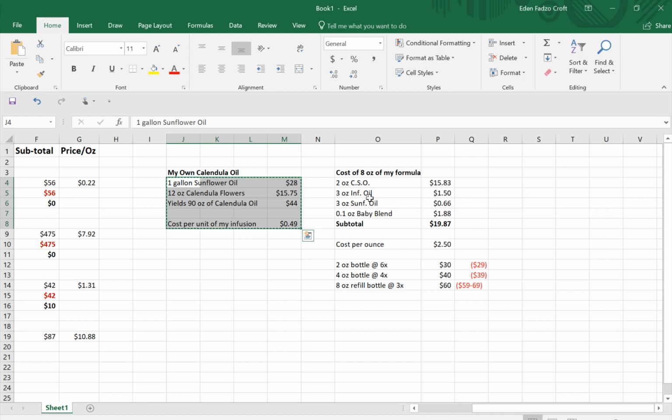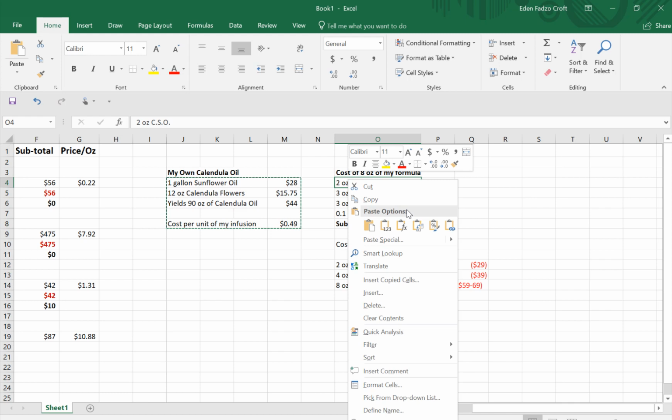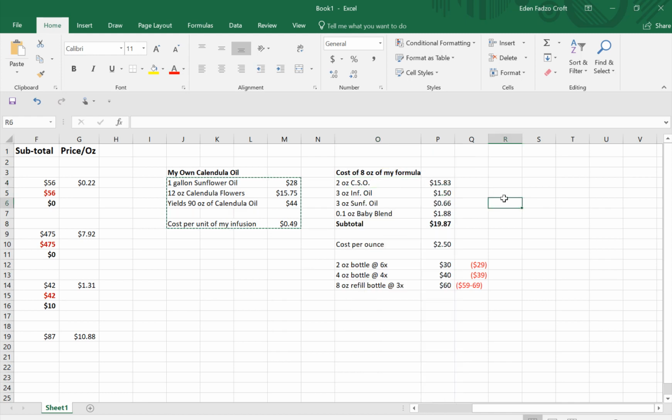3 ounces of infused oil, I already know it's 50 cents, so I'm going to make it $1.50. So 3 ounces of sunflower oil, I already know that it's 22 cents per ounce, so then that's 66 cents. 0.1 ounce of baby blend is going to be $1.88. And so let's just go like that.